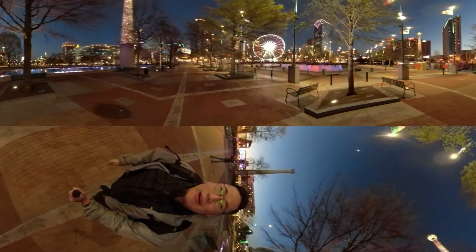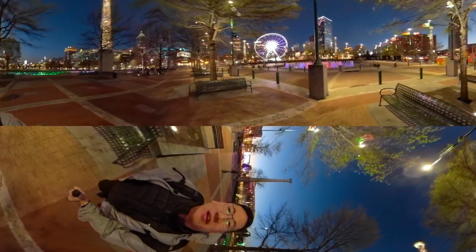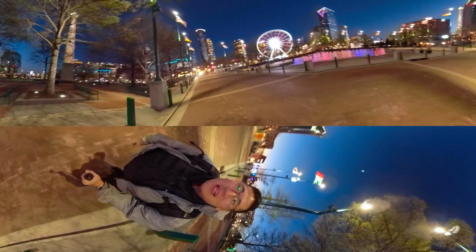In front of me now is the Skyview Atlanta Ferris wheel. You can see that at night it's really nicely lit up. We're gonna slowly make our way over there. We're gonna get on, go to the top, and enjoy some nice views.